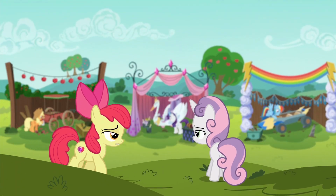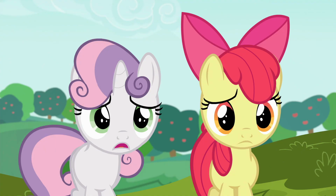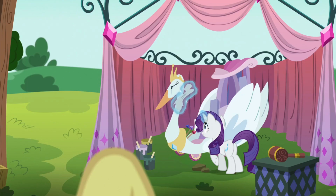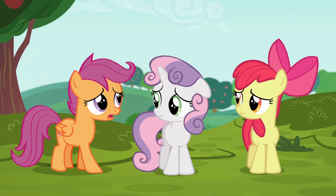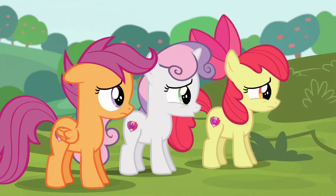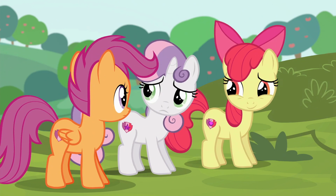Hey, Crusader. How's it going? Rarity's definitely made the biggest, boldest cart any pony's ever seen. Wow. Well, Applejack's built something so traditional, it's practically an antique. No matter what I say, there's no talking Rainbow Dash out of making the fastest cart in Equestria. Doesn't look like any of us ended up with what we wanted. But I'm sure our older sisters know what they're doing, right?